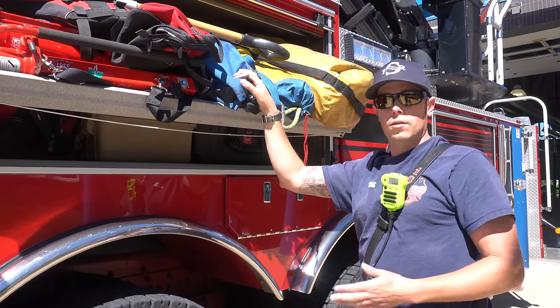On this truck, we label all of our firefighter positions on the truck. Starting with the officer, who's the Alpha position. The engineer is the Bravo position. The firefighter behind the officer is the Charlie position. And the firefighter behind the engineer seat is the Delta position.